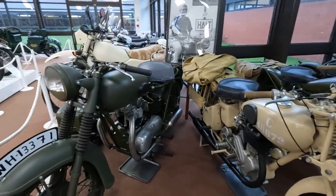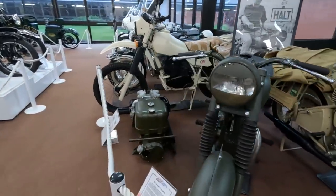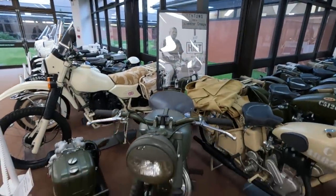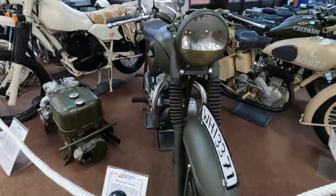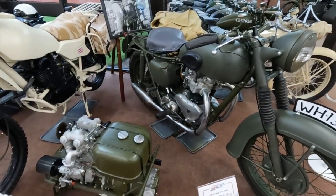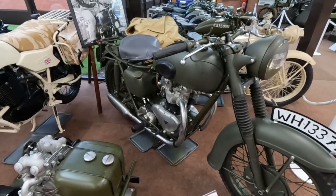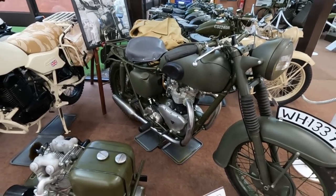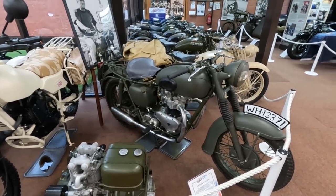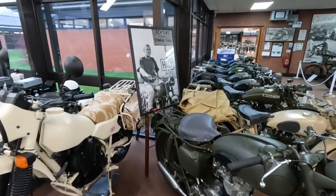And a 1961 Triumph. That's what Steve McQueen's on. Oh, is it? Yeah, it's that number plate. Is it this bike then? It says WH133 on the front of it. Yeah, I thought it was a replica when they built it. Yeah, a Great Escape replica. Yeah, there we are. There he is.